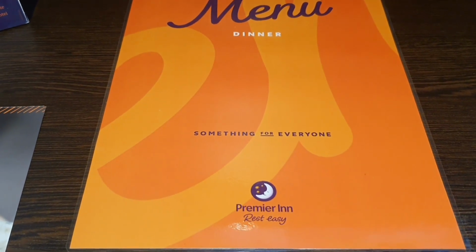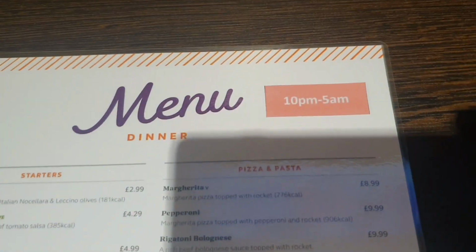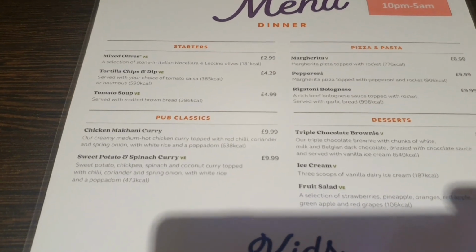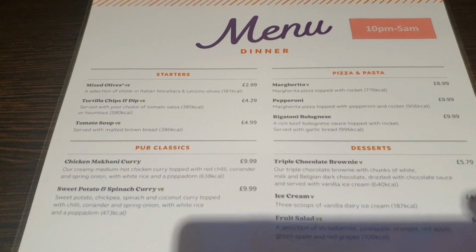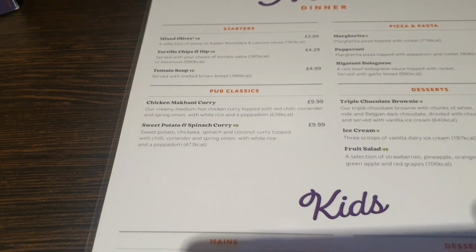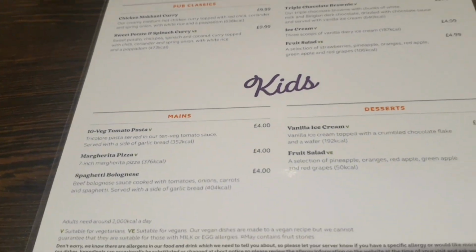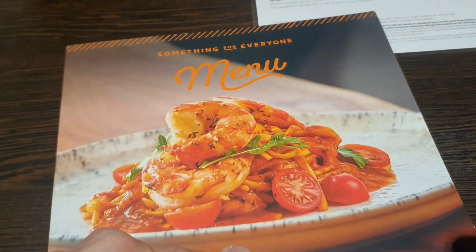Going down for dinner shortly, so I just thought I'd show you the menu that's in the room. It says on the other side 10 PM till 5, so I don't know if that's going to be the one downstairs or the room service, but got all the starters there anyway. Pretty basic, to be honest with you. Pizza and pasta. Can't go wrong on a Saturday night with that. Your pub classics, and then your desserts. Also, you've got your little portions for the kids there. To be honest with you, that is probably the menu that we're going to serve now, but we shall see. Something for everyone.